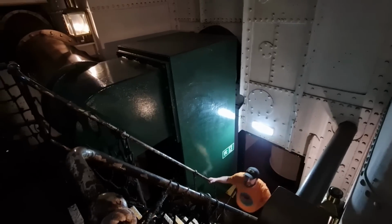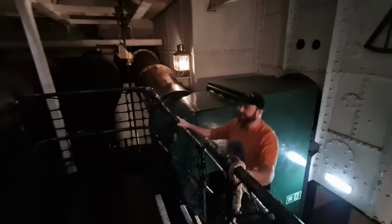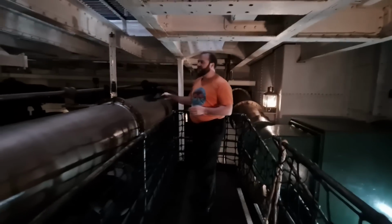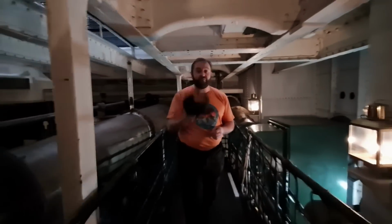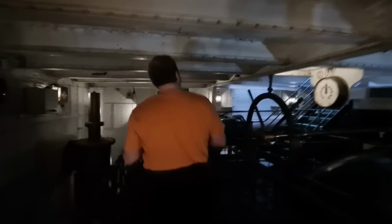So this is where all that power is going. This is where it comes to. This is the real fun. These engines are where all that steam, all that coal, all that effort, all that sweat, blood, tears and water get turned into power. And this is where the ship really comes to life.